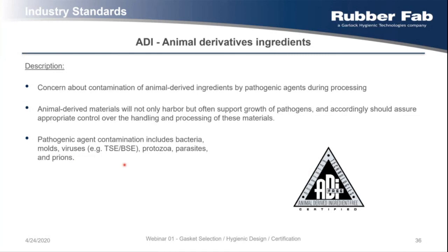To go quickly to BSE and TSE, which is an important point, these BSE and TSE are prions, like proteins that can also develop and grow into the product, because they are, let's say, not dead. So they could release parasites and prions into your process. And therefore, it's very important that we don't use animal derived ingredients in manufacturing the materials we make.